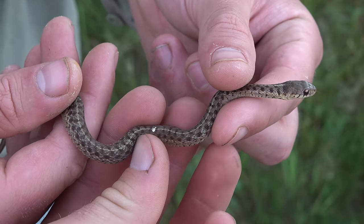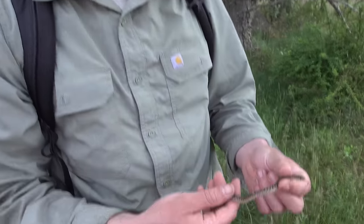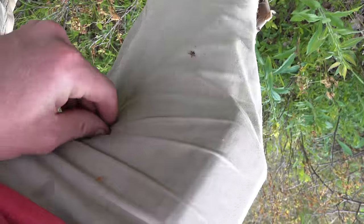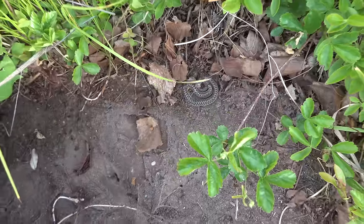Kind of a cool looking garter. Nice. Like when they got the specks to them. Yeah. It's the speckled adder. Yeah. Oh man. We're being invaded by ticks. Little garter. That's a cute little guy.